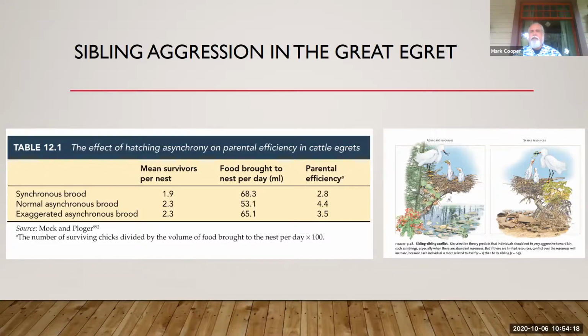What they've done is made the young synchronous, all the exact same size, and parental efficiency really dropped. Now you have two mouths to feed, and it's hard to decide who. The other test was where they really spread them out to big and small. Although that was better than them all being the same size, it wasn't as efficient as having this window of just slightly different sizes.